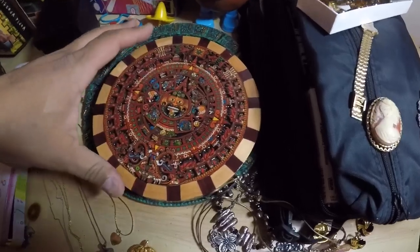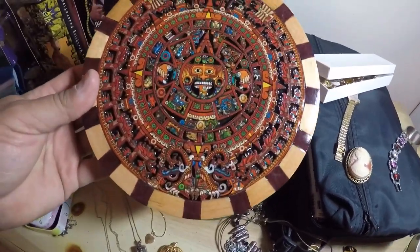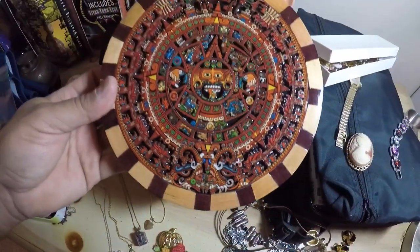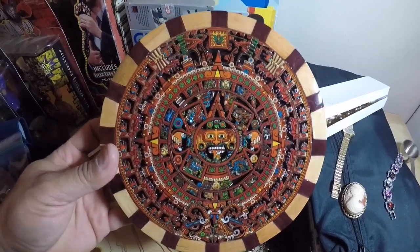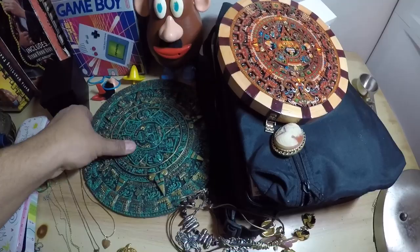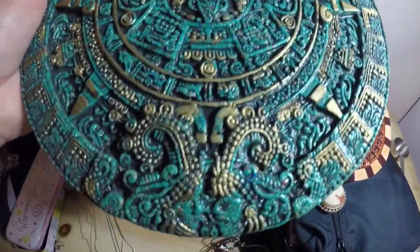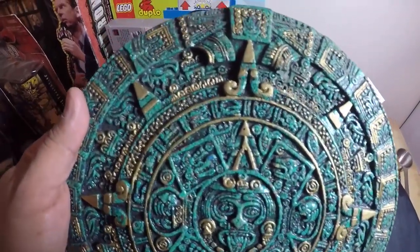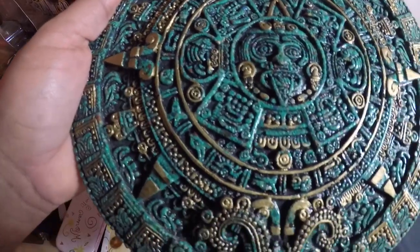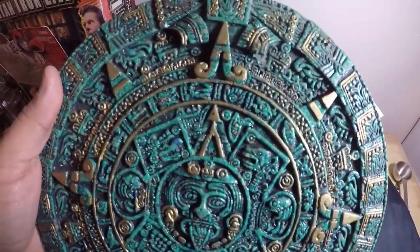And then these two little pieces here, they're little Aztec calendars. This one's made out of wood. Really nice colors on it. Really cool looking. And then, I don't know what this one's made out of. Some kind of stone, maybe. It's pretty heavy. Also, really cool looking. All right.